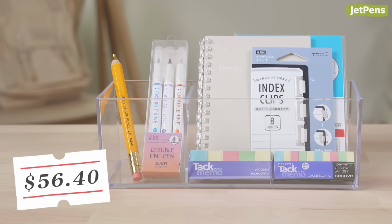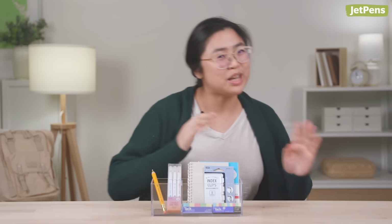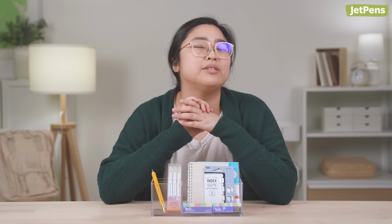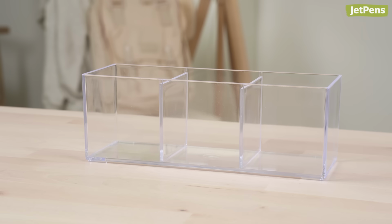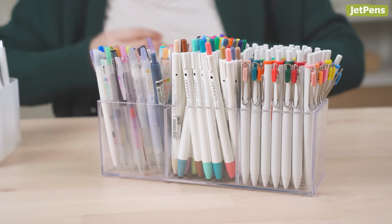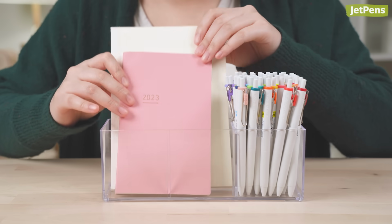First things first, I'm a bit of a hoarder, and I've collected many pens that are in desperate need of a place to go, and I think I found a solution. You might have seen this in my desk setup video, the 3-compartment Nakabayashi Clear Organizer. It can hold a lot of pens. I can even remove the dividers if I want to change up the organization.